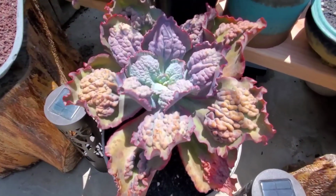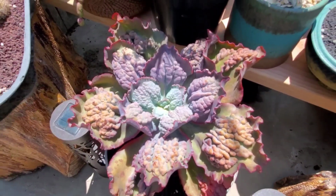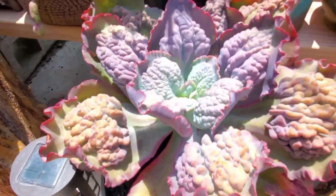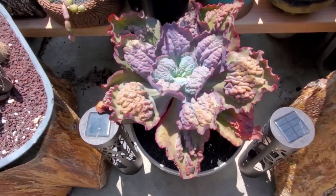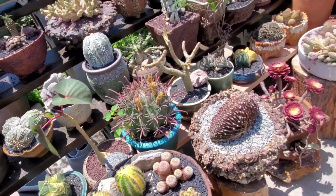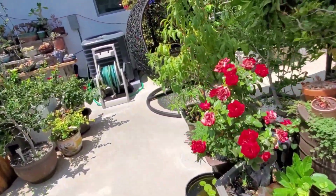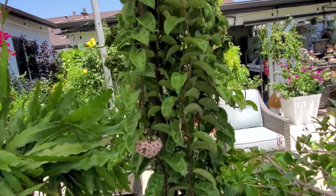This is so cool. This echeveria, oh, it's huge. Here's my hand. Okay, let's explore some more. Oh, look, more crinkleate blooms right there.